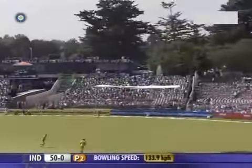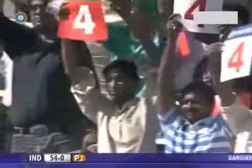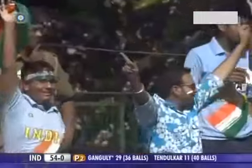Oh, and he advances. He hits it well over point. Ganguly freeing his arms. Well, it's his fifth four here. So pressure on Nathan Bracken. He's looked good in this innings, Sourav Ganguly.